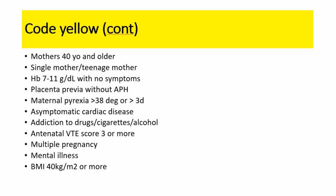Placenta previa without APH. Maternal pyrexia more than 38 degrees or more than 3 days. Asymptomatic cardiac disease. Addiction to drugs, cigarettes, or alcohol. Antenatal VTE score 3 or more. Multiple pregnancy, mental illness, or BMI 40 or more.